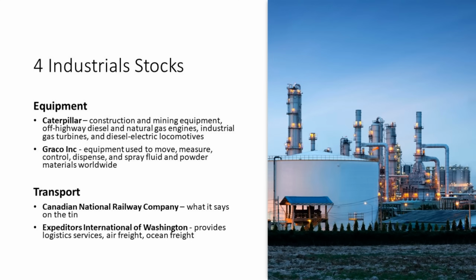That leaves us with 4 industrial stocks. So we have Caterpillar and Graco. They both are involved in producing equipment. And then we have transport. So we have a railroad company. It's what it says on the tin, Canadian National Railway Company. And then we have Expeditors International of Washington. So they provide logistics services, air freight, ocean freight.